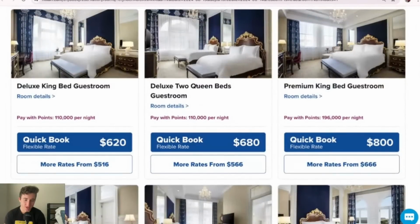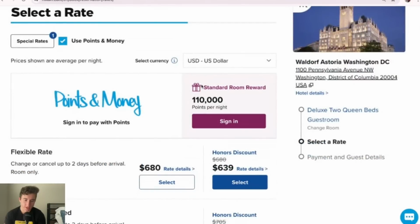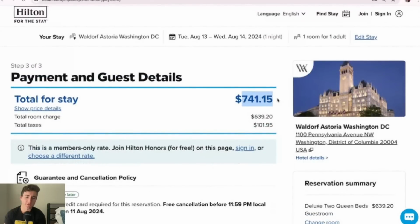Oh man. For these ones, these two specifically, 110,000 per night, you can use a free night certificate at these properties. So let's pick this one here, the deluxe 2 queen beds. So yes, standard room. It says it right here. We can use this certificate here. And with taxes and fees, it's a measly, just $741.15.